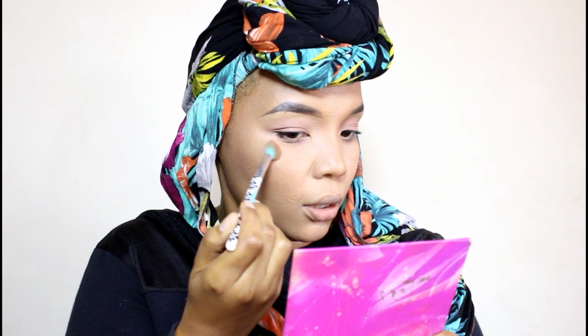We're going to add a bit of highlighter, and this is the one from Huda Beauty. It looks ratchet, so I'm not going to show it. Madison, please don't walk there. I'm going to start off on this part, and I'm just going to blend it in. Let's just add a little bit right over there.